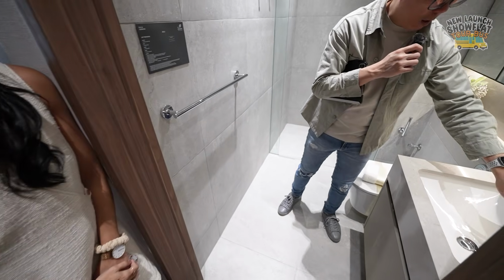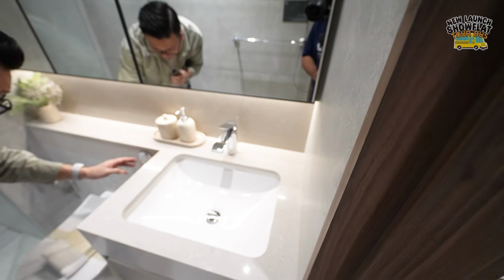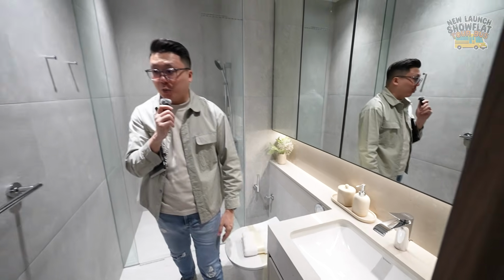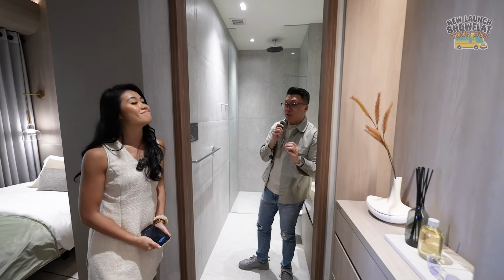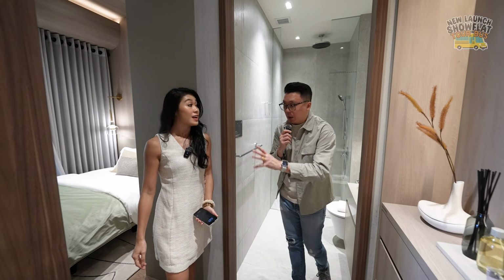Hansgrohe's mixer. You have your Duravit sink. This is also by Geberit, which is a very good renowned European brand as well. So all these are very, very top finishing that they even put into the 3-bedders. Yanyan will show you the space, the bedroom space for the junior master.